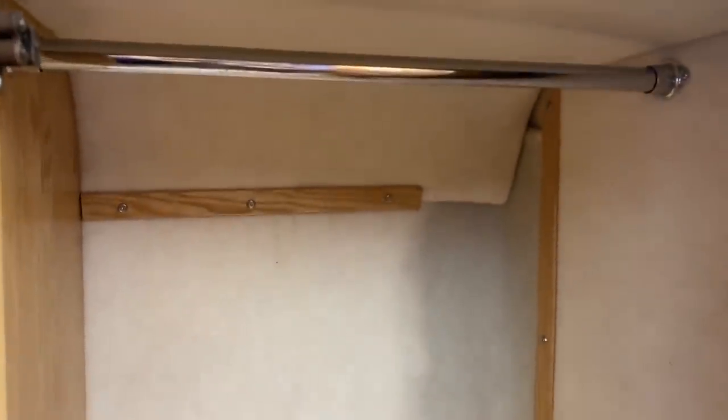Open up the wardrobe here. Nice big wardrobe. A really big wardrobe for this size of unit. Got the rod up there to hang your clothes on. Nice and tall. You get to set some stuff on the floor in this thing as well.